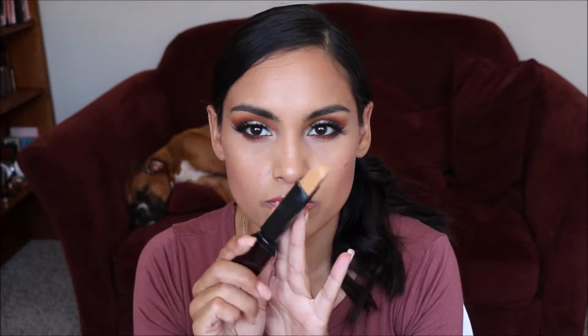After concealer, let's go on to foundation. I'm going to be bringing in my Hourglass Vanish foundation, in the shade Golden. I've had this for quite some time, but I stopped using it because I was trying so many new foundations. But I'm going to bring it out and use it again this week.